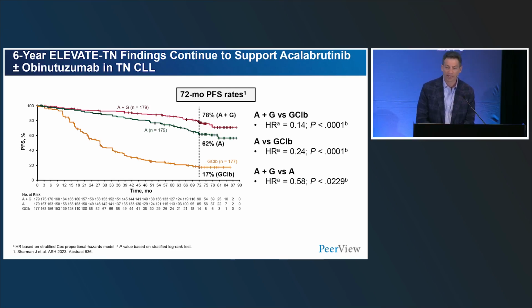So these are the 6-year data from ELEVATE-TN, which compared acalabrutinib with or without a 6-month obinutuzumab combination. You see the G here is for GA101, the old name for obinutuzumab, and these were compared to a control arm of obinutuzumab with chlorambucil. Both of the acalabrutinib-containing arms, as you see, were superior in terms of PFS at 72 months. And then interestingly, you do see this benefit of the acala-obin in terms of progression-free survival. It's actually about a 16% improvement in PFS compared to acala monotherapy at 6 years.